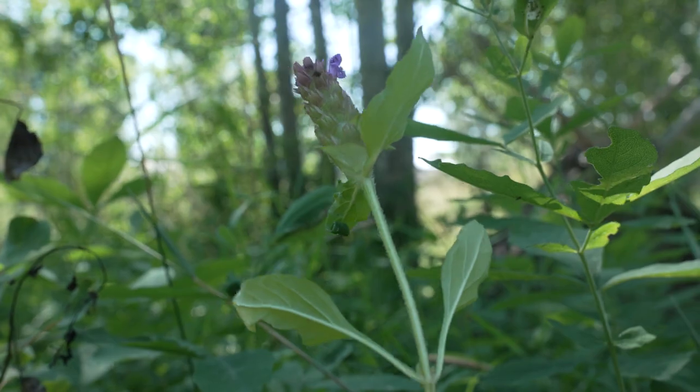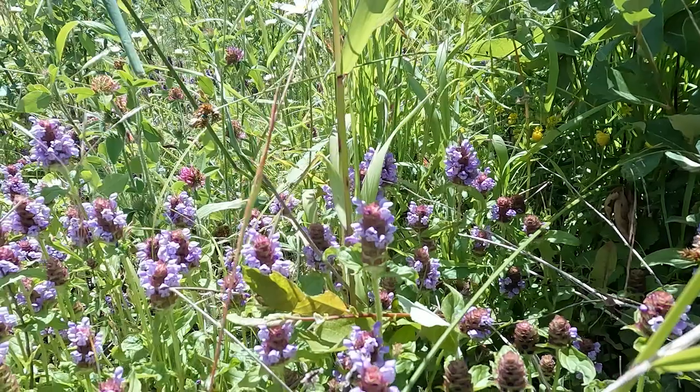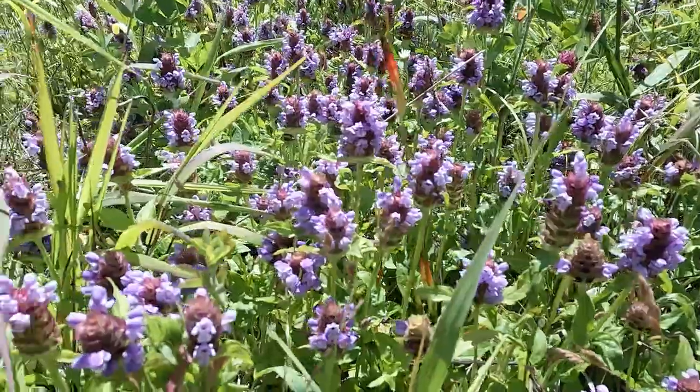And you want to harvest the flowers when the blooms are open. Make sure that you leave some of the flowers so they'll produce fruit for the next year. You can dry the whole plant and just leave it in a cool, dry place until you're ready to use it.